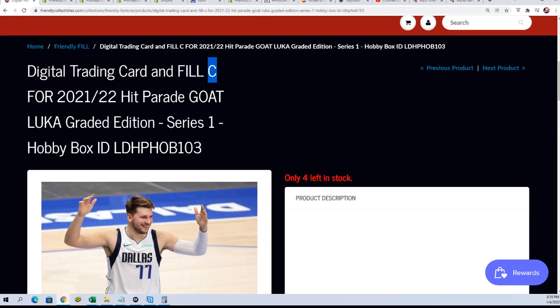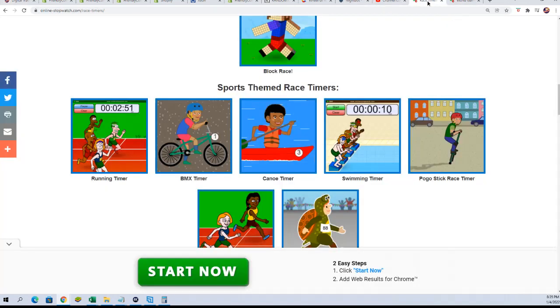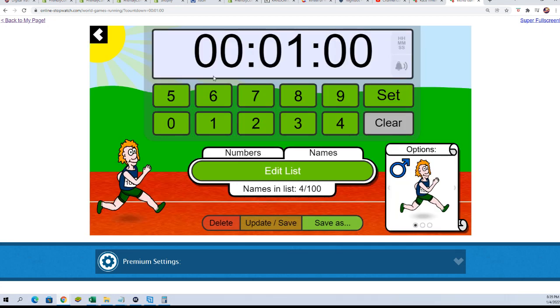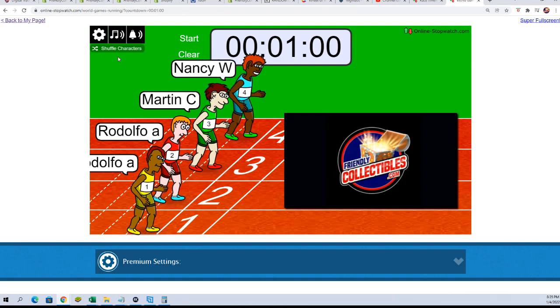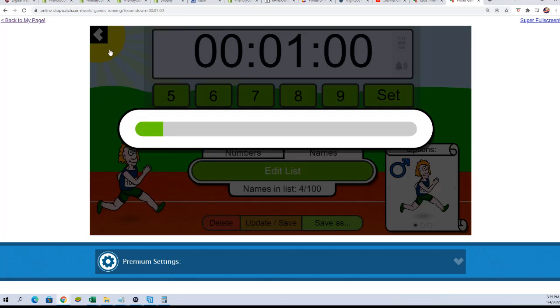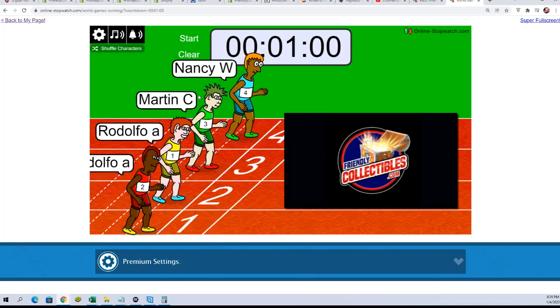This is filler C. We're doing filler B. This is filler B. Winner is, like I said, gets two spots for $7.15. Lucky number seven. On your mark, get set, go.